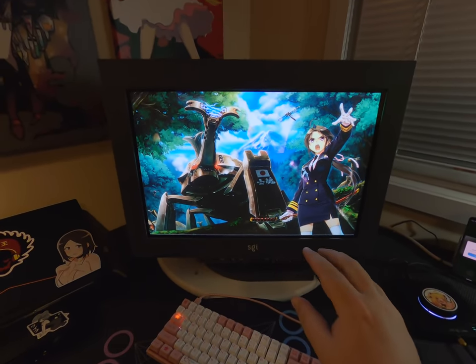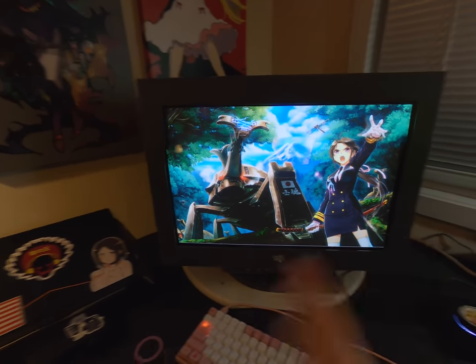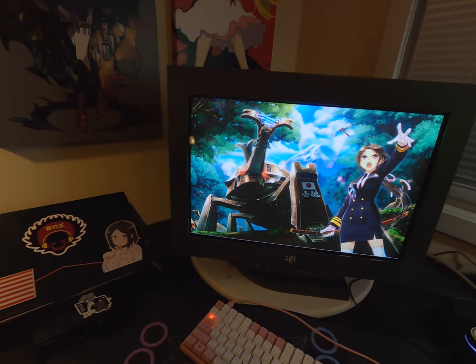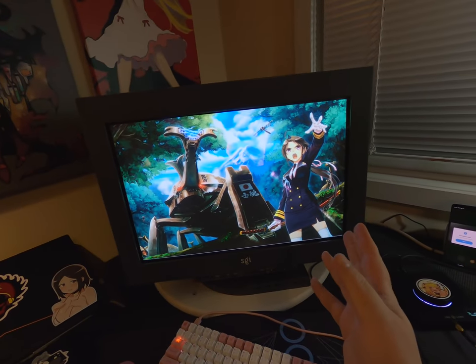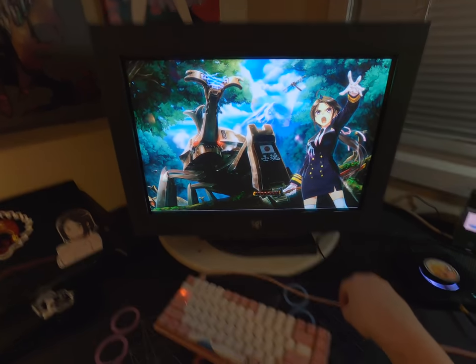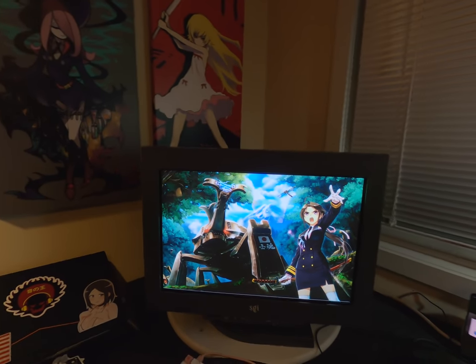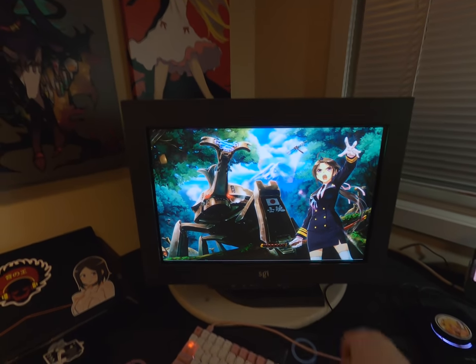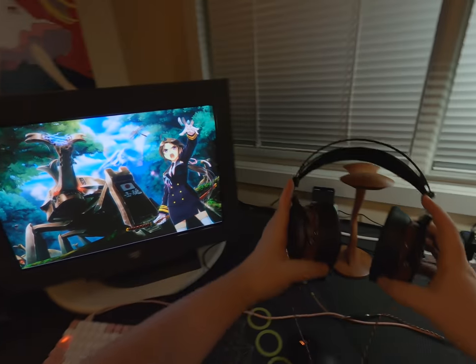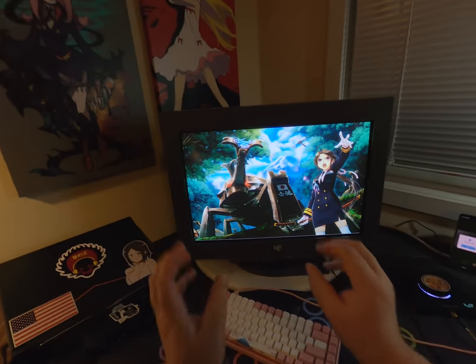This display was $2,500 when it was new in like 2000. I think it was sold from like early 2000 to 2006, 2008. Maybe not even 2008. And I bought one on eBay for $105, and it was in California, and I had to ship a box all the way to California because the guy was like, local pickup only. And I'm like, no, you don't understand.